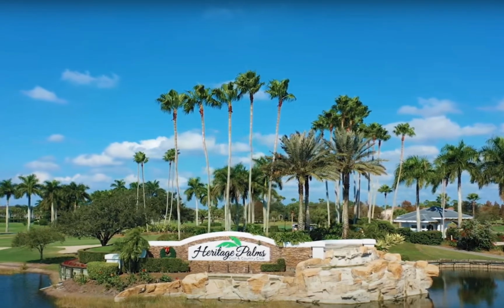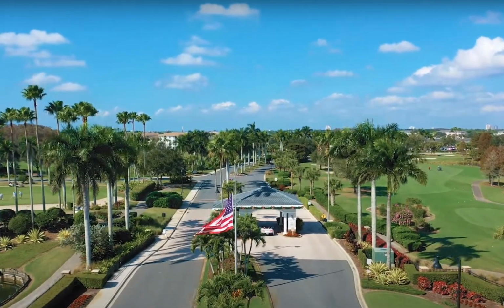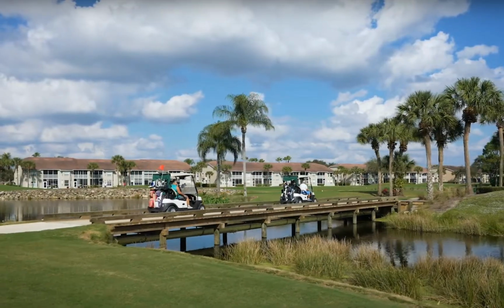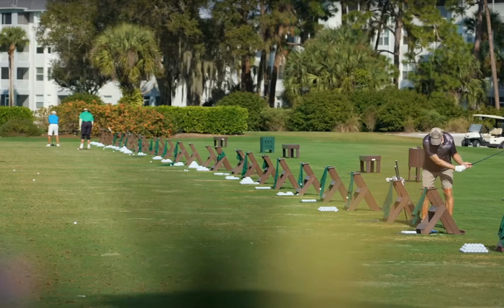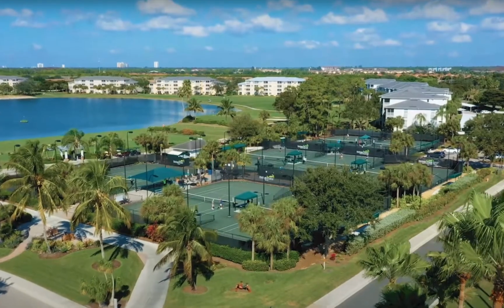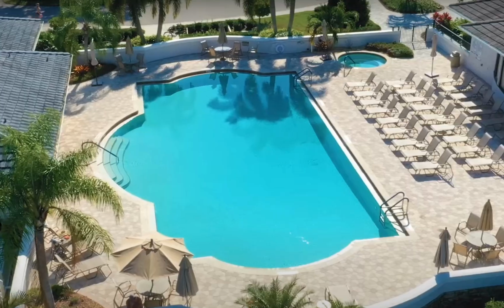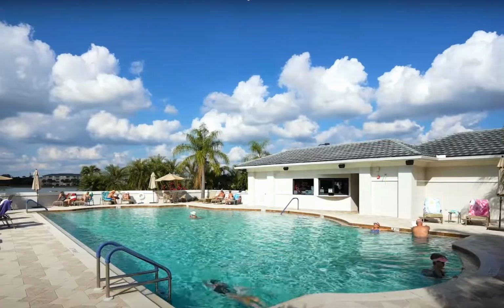I've got some clients in there. Greg is in there. He's been in there for, I think, a year or so now. Absolutely loves it. Avid golfer. He's on the list for tee times every single week. But that's the advantage of living in the community. You get on those lists, you get to play often.